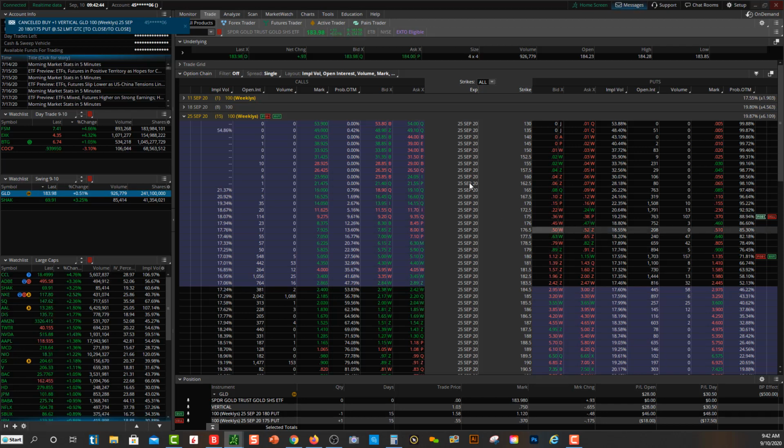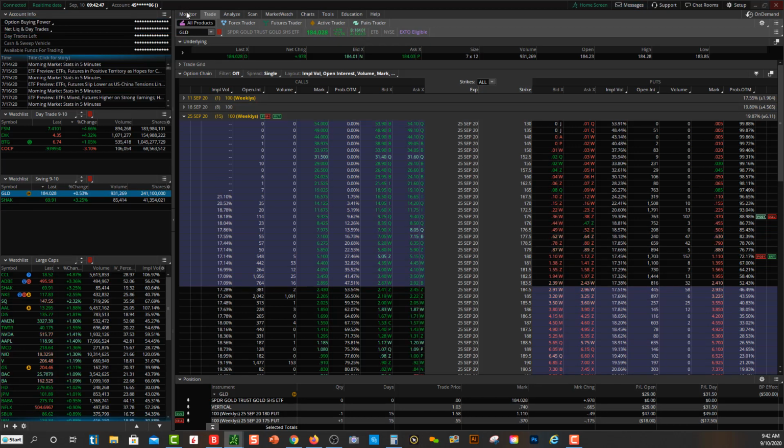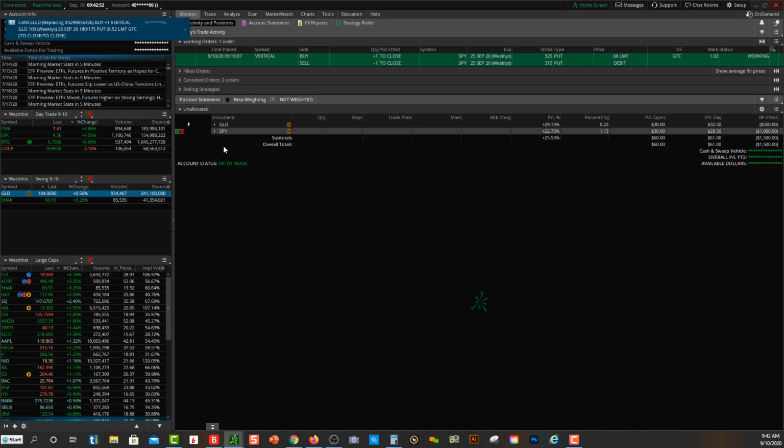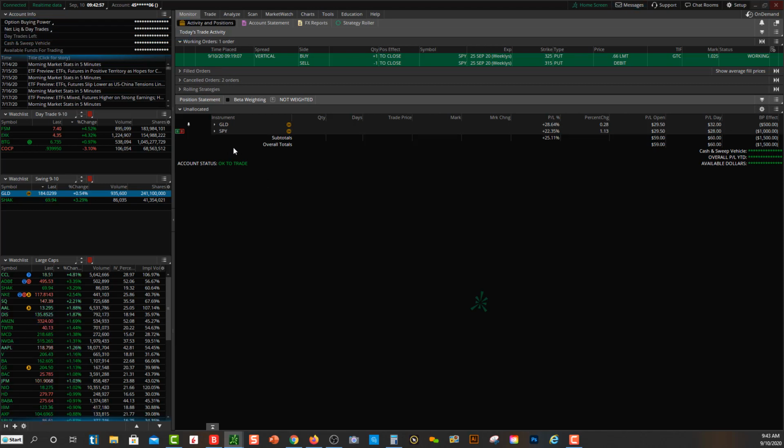It's getting a little bit of a bounce right now. Oh, I might cancel it. Hold on. I canceled it. I'm seeing a bounce right now on the 5 minute. I didn't like it for a moment, but I'm going to let the 5 minute candle form on this one for GLD. Oh, it's getting the bounce. SPY is getting the bounce as well.